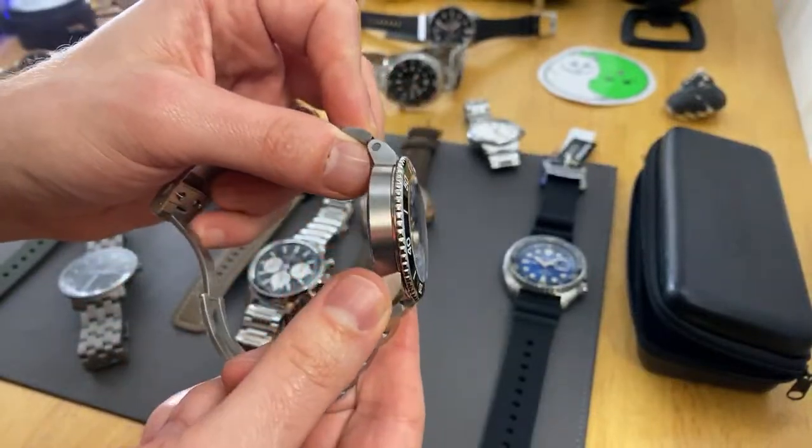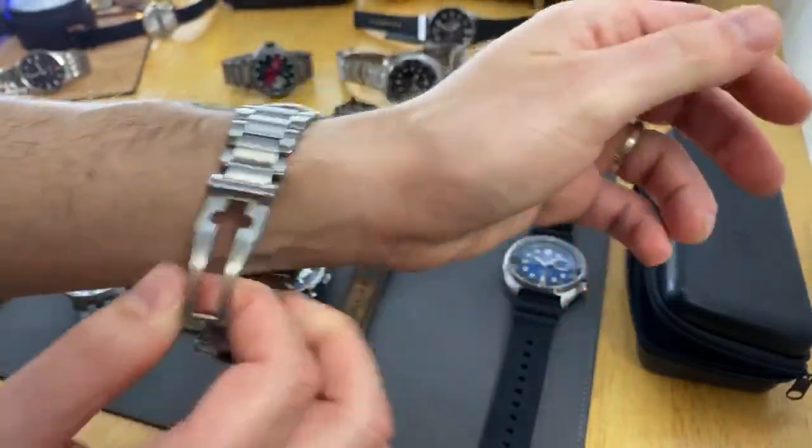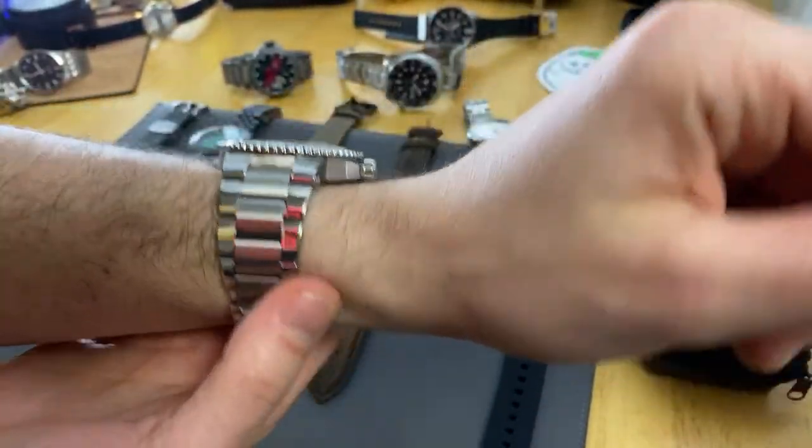Alternative to a Seiko Monster? I mean, the Seiko Monster is a lot less expensive of a watch, so it is, but it's a more expensive alternative.